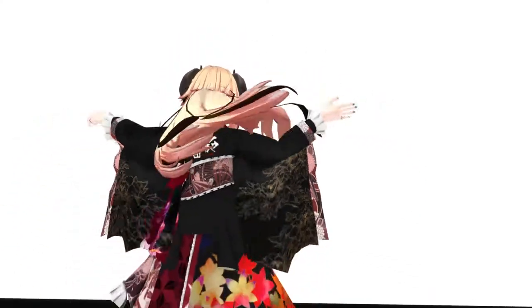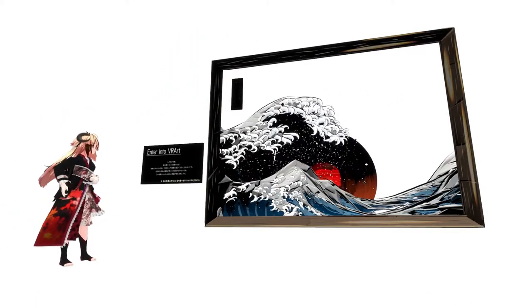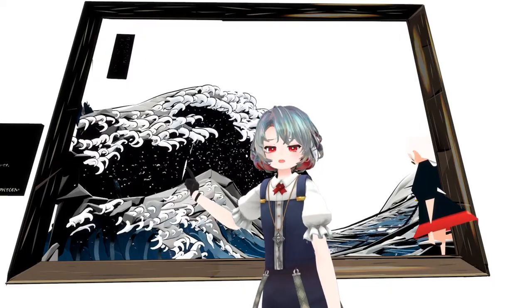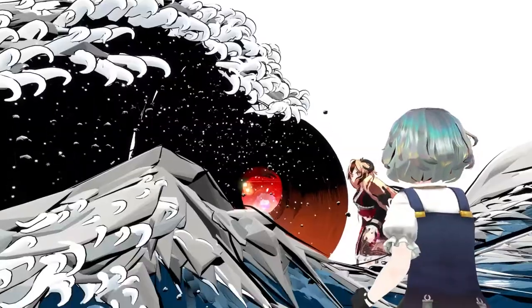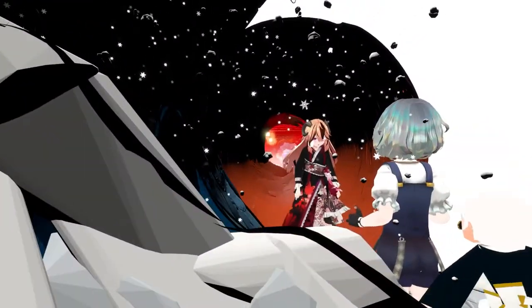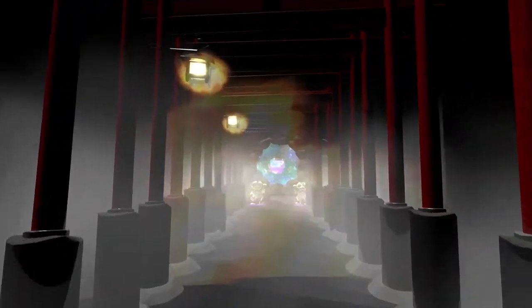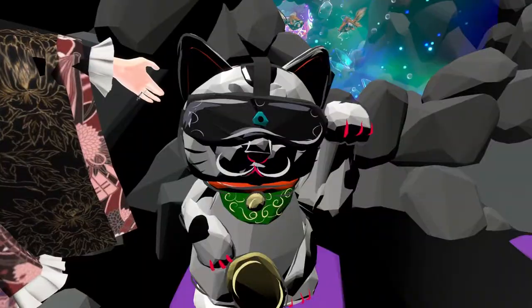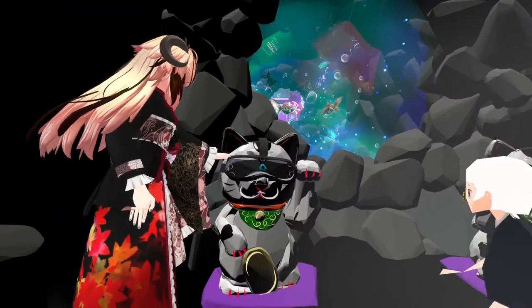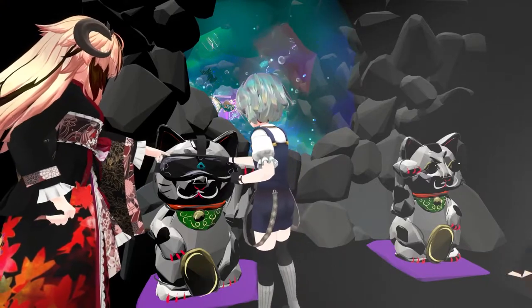Tofu, enter into VRChat. This is referencing a famous painting, isn't it? I'm ready to go. Shrine for a sacred place. We are heading this way, Pino. So cute. I see. It is cute.